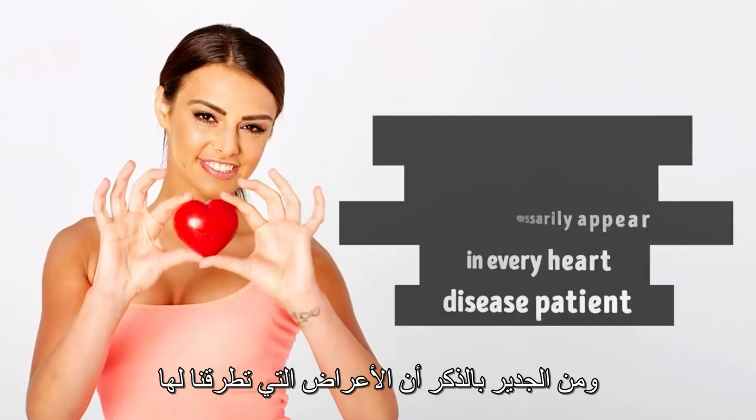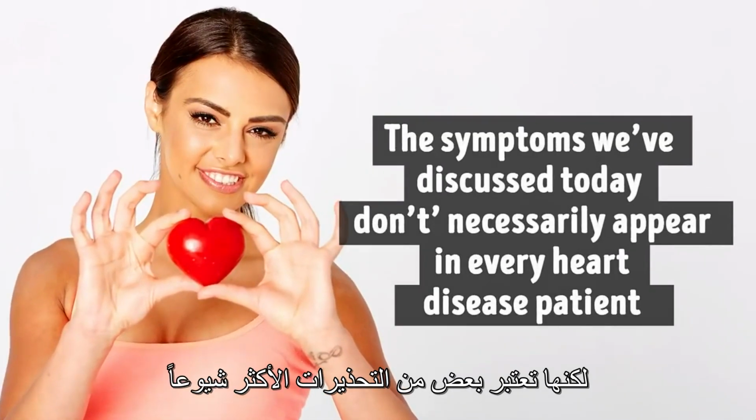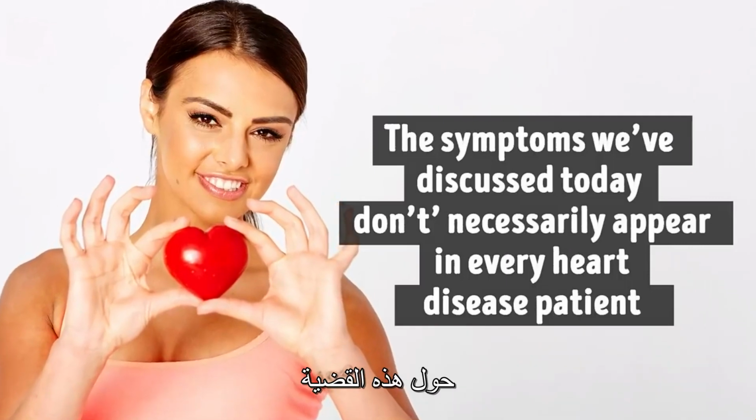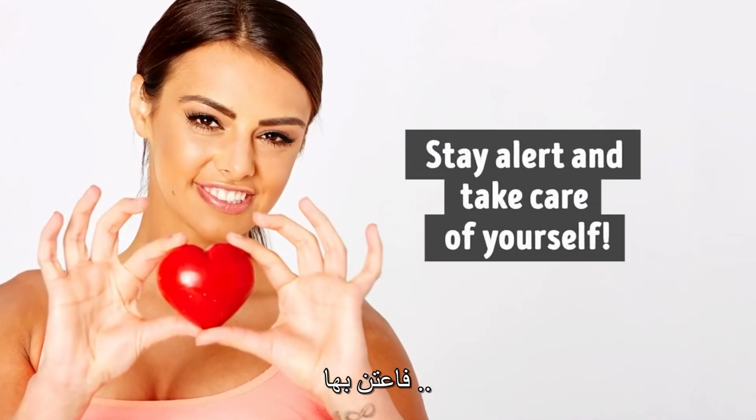It's also worth mentioning that the symptoms we've discussed today don't necessarily appear in every heart disease patient, but they are some of the most common warning signs of this affliction. So stay alert and take care of yourself.